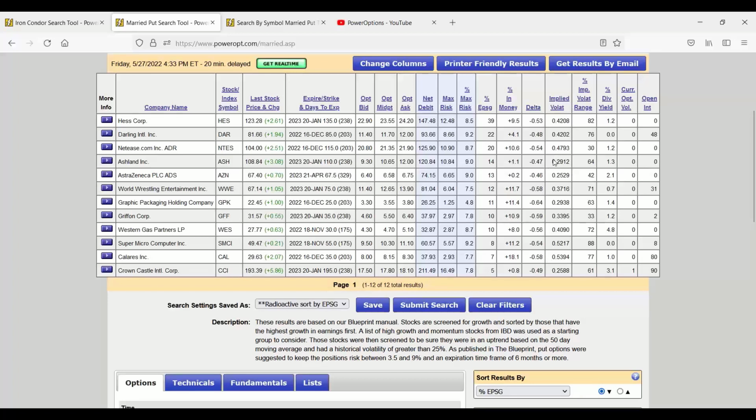Okay, so we are looking at something with an IV of 0.291. I was hoping for 0.55 or 0.58, but we're close here with Calares, 0.53. And stock's at 29.63, strike 35, a risk of 7.7%, but we have to go 18% in the money. And that's because the implied volatility is almost double of what we're seeing on Ashland. That's what affects the range in the money.